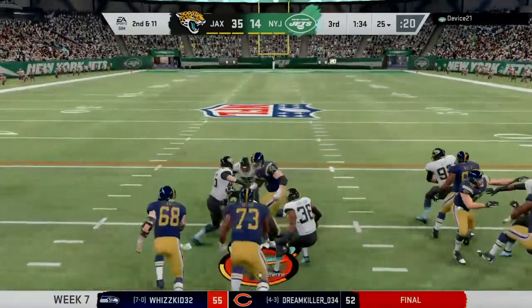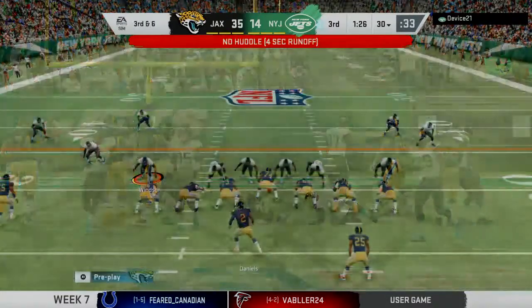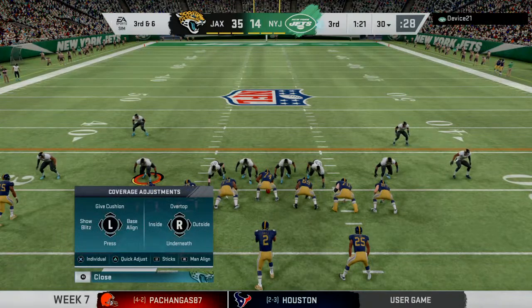They'll run it now out of the gun. And he'll get this from the 25 to the 30 for a pickup of 5. This offense in desperate need of a conversion as they come up on third down.